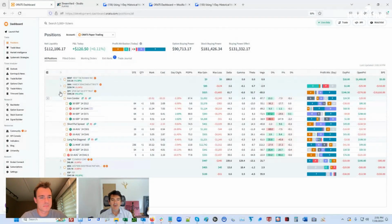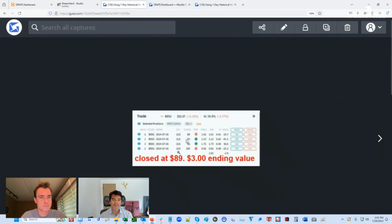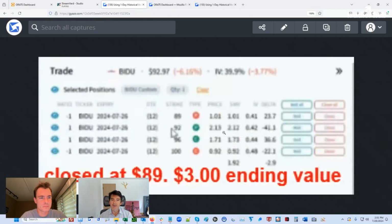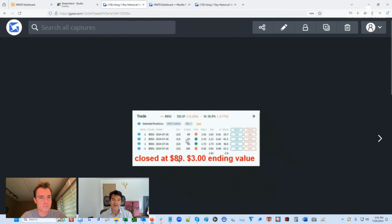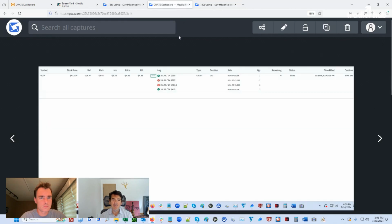Sure. So we have the Iron Condor that is still going about break even right now. And then we had Ulta and we had Baidu on. Sorry for the bad look here, but that's even worse. Baidu closed at 89, which was perfect for us. So there's a $3 ending value. We bought it for 1.92, so it was a $1.08 profit. And then the Ulta came through. I got the alert, and we purchased it for 3.85 and sold it for 4.85. So pretty good week, Tyler.